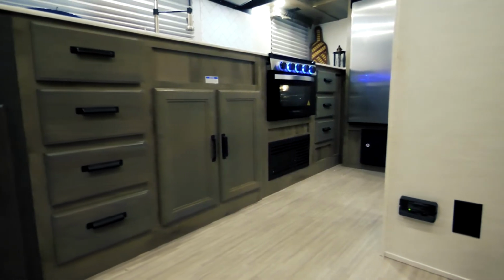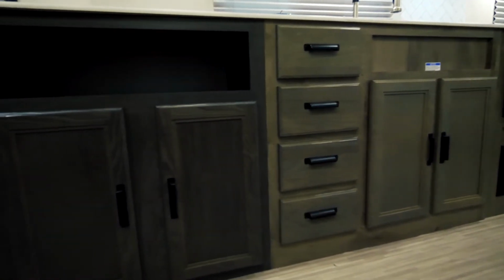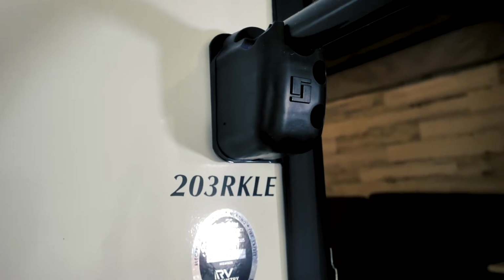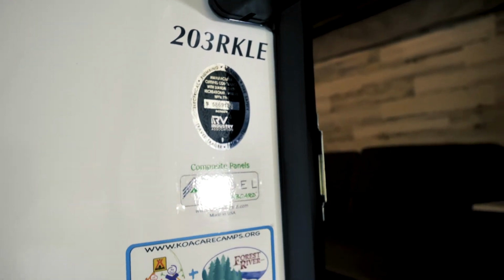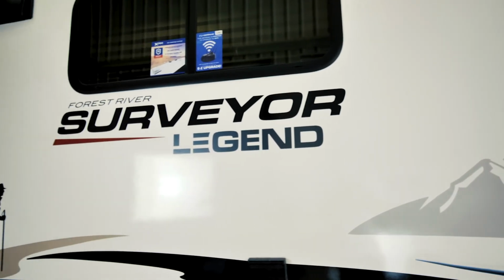Hey, new this year is solar power to us. We weren't using it before. So now when you buy a Surveyor, look for our 80-watt panel inside the coach. You can see how many amp hours it's charging throughout the day. So we're ready for whatever adventure awaits you. Near the door, you'll see this Azdel on board sticker. The composite material protects against delamination. It's going to give your camper a lot more security and safety over the long haul while you own it, and then when you go ahead and resell it.